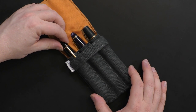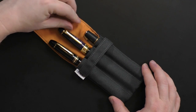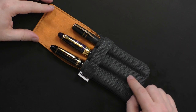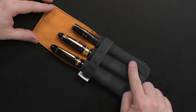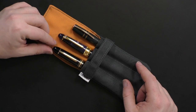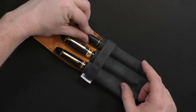This case also fits very large pens. So, for example, I've got a Montblanc 149, a Classic Pens LB5, and a Visconti Homo Sapiens Bronze Age. I will say that the middle slip here is a little bit wider and can hold a slightly larger pen. And the outer size, I mean, a Montblanc 149 and a Homo Sapiens Bronze Age both fit in here quite nicely.